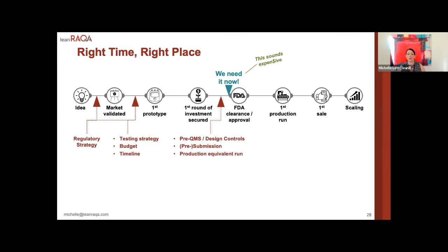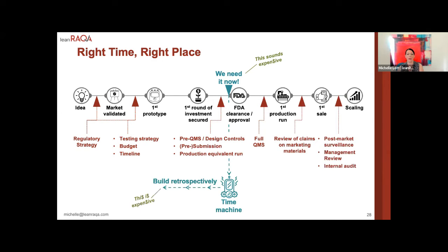You need your design controls during all of this process, because if not, you need your full QMS as you're going through your clearance and approval. And then what happens if you don't do those things at the right time? You have to get in your time machine and build your quality management system, your design controls, your testing, all retrospectively. And this really is expensive.